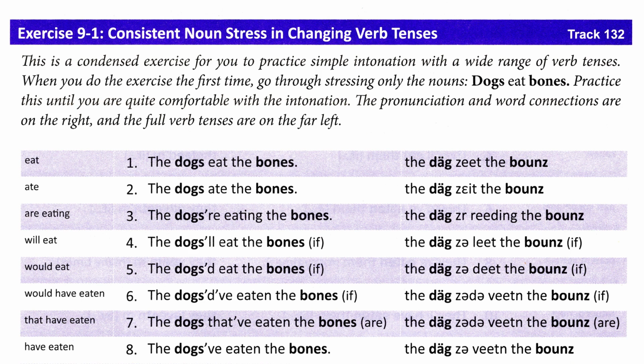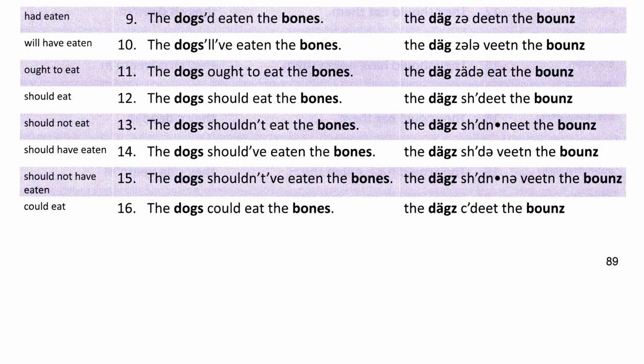6. The dogs that have eaten the bones. 7. The dogs that have eaten the bones. 8. The dogs have eaten the bones. 9. The dogs had eaten the bones. 10. The dogs will have eaten the bones. 11. The dogs ought to eat the bones. 12. The dogs should eat the bones.